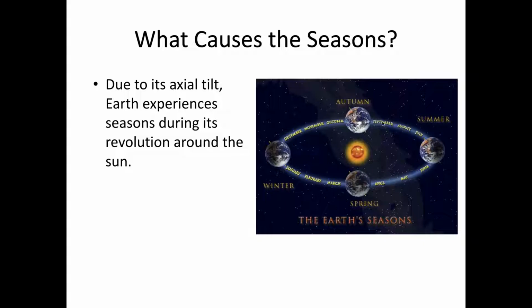Now, as the Earth progresses on its orbit around the sun, look here, we get to September, October, and November, and that location is beginning to tilt away from the sun's light and heat energy. And that is representation that it is now the season of autumn, sometimes referred to as fall.